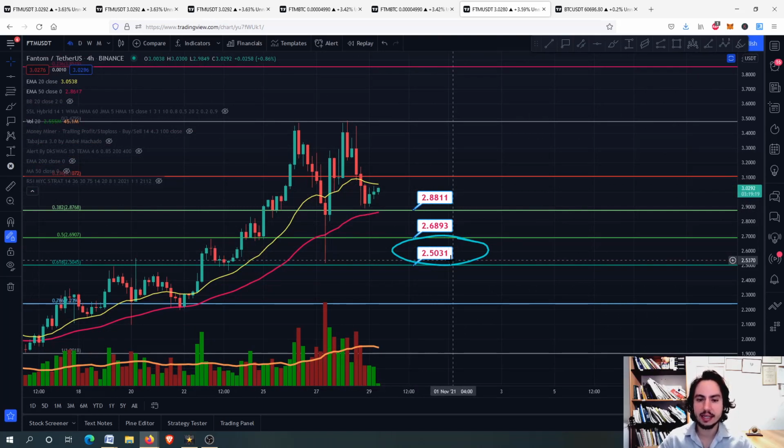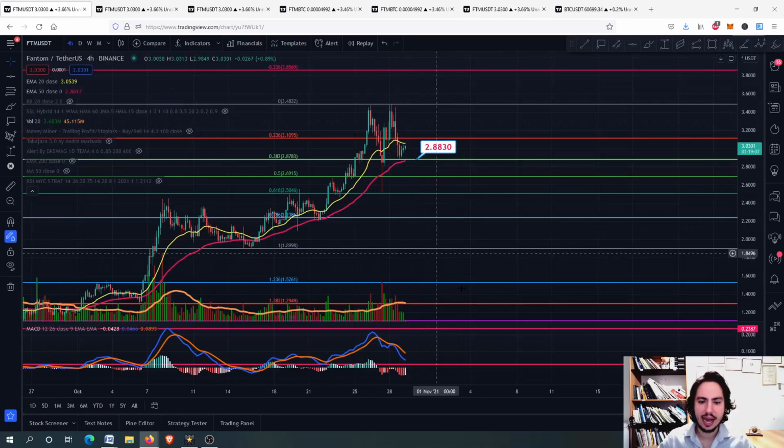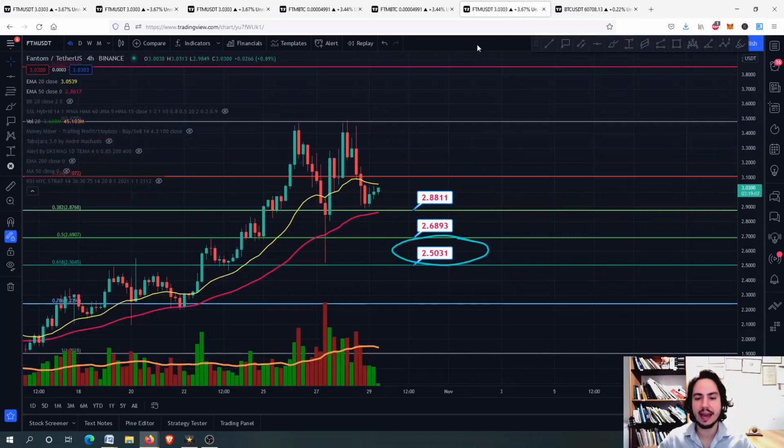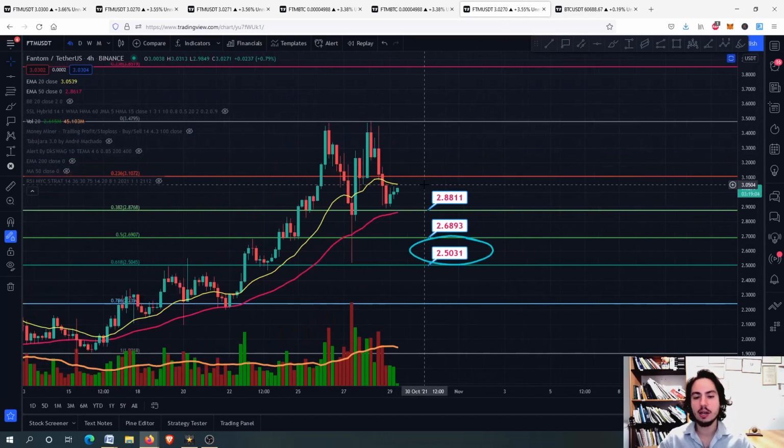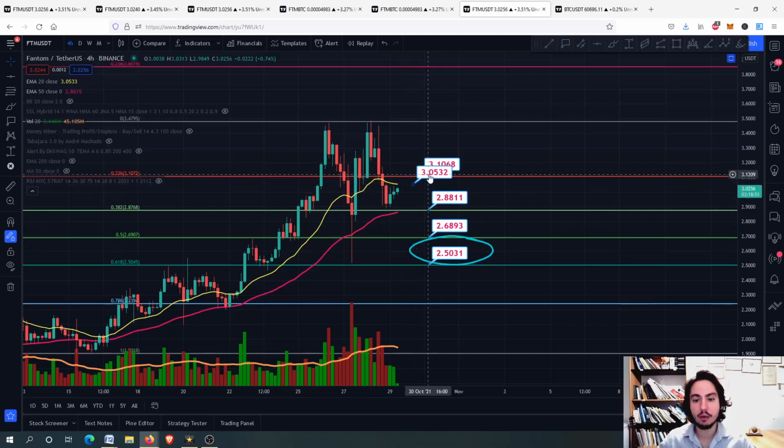For FTM in the USDT, one of the things that I liked on the FTM is the MACD, that although we are going down, the price doesn't go down as well. Okay, this is something that I liked for FTM, but apart from that, we now should be cautious. Also, there is a very strong resistance level between 3.05 and 3.10. Okay, so we might be finding rejection around there and we go down from there. We should be extremely careful for now. Pay close attention to these support levels.